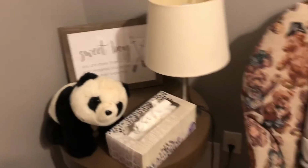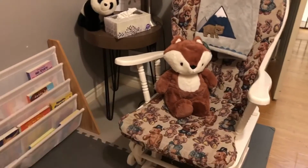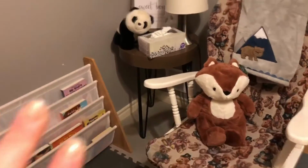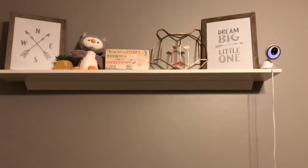But anywho, here's his room so far. This I think you've seen. I do want to eventually move everything out and give everything a good vacuum and stuff. This I think is done. I'm not 100% sure yet, but I might move a little bit of stuff around. I don't know, but I think that's what it's going to look like.